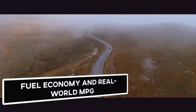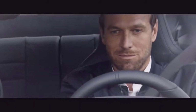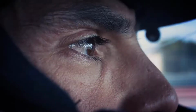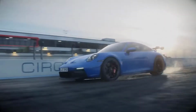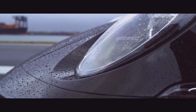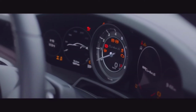Fuel economy and real-world miles per gallon. In comparison with previous ones, EPA forecasts for the 992 generation fell drastically. All 911 Carrera and Carrera S models are rated at 18 miles per gallon in town and 24 miles per gallon on the highway, including the convertible. Step up to the stronger Carrera 4S with 18 in the city and 23 on the highway. A single mile per gallon lower for the city and higher for highway on manual transmission variants.